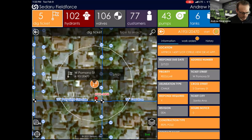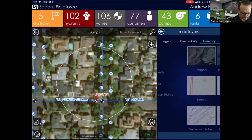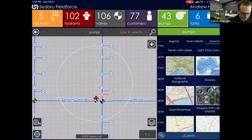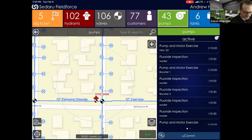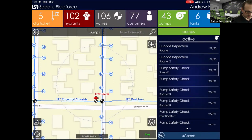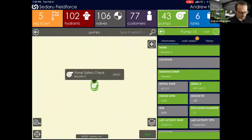Okay, I'm going to move over to our pumps tile here, and I'm going to use this as an example of just a quick little simple form to show you, firstly, how this info panel on the right-hand side works. So I can see all of the work that I've got assigned to me here, okay? And I'm going to pick a safety check form.